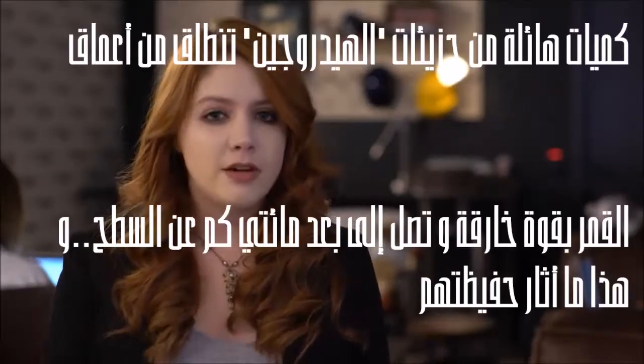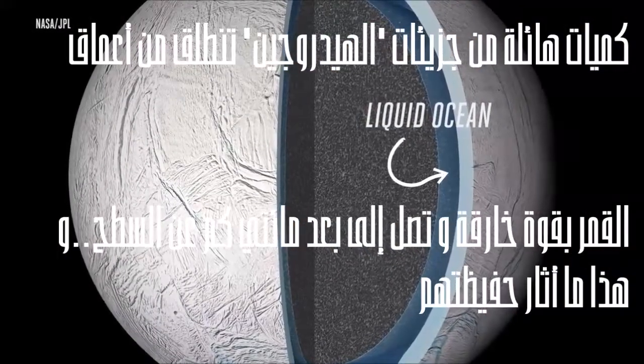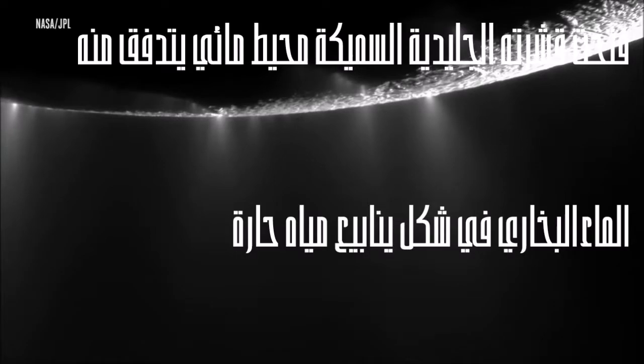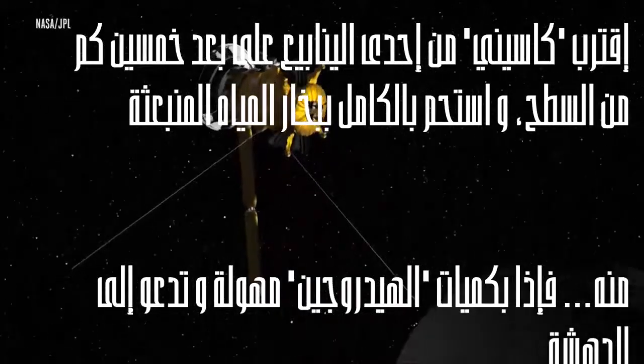Enceladus is already a big favorite in the search for life elsewhere in our solar system, since the moon is thought to harbor a vast liquid ocean underneath its surface. This ocean water periodically erupts from Enceladus in the form of geysers or plumes. In October of 2015, Cassini did a deep dive into one of these plumes, coming within 30 miles of the moon's surface. And when it did, it got a whiff of hydrogen molecules.